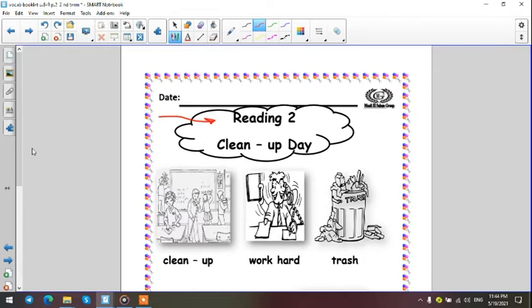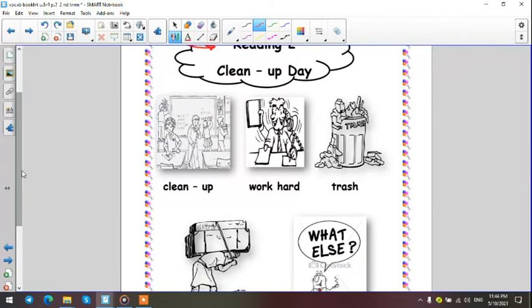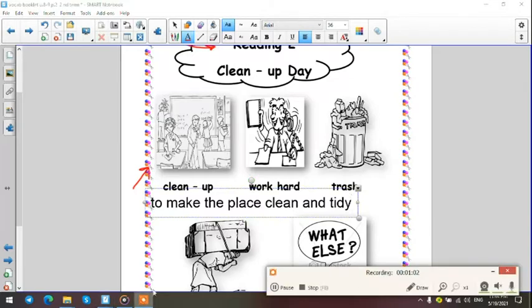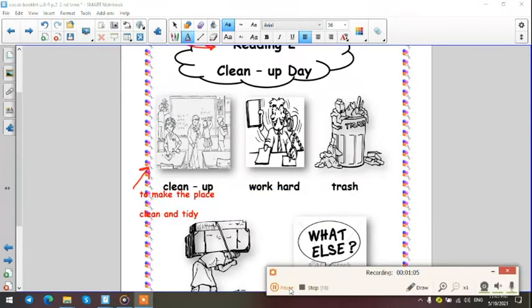Okay, let's read the new vocabs. Clean up, clean up. Look at this picture. They clean up. What does it mean, clean up? Excellent. To make the place clean and tidy. So let's write, to make the place clean and tidy. Let's write together. To make the place clean and tidy.